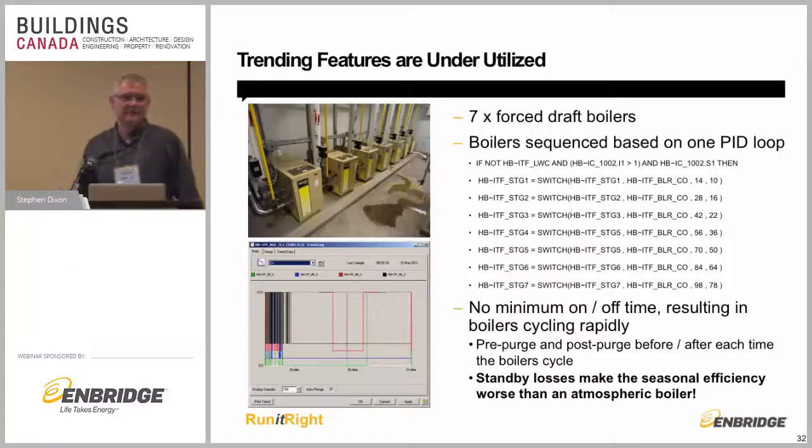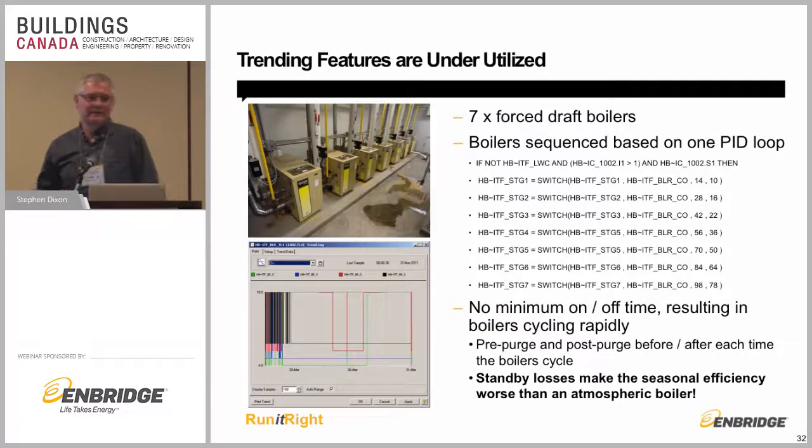Trending features, right? Why are trending features underutilized in systems? I'm going to make the statement that they are, and that's what we hear. Well, one thing I've seen is that there's not enough memory. I trend something, I only get a day, and I need to trend it for longer, so I don't use it because of that. So as we're providing facilities with these systems, meaning as we're speccing them up, it's important. And I think both Jeremy and Shalini, you're going to talk about the importance of the specifiers and the project managers understanding these systems as well. So making sure that we get the right amount of memory so we can use the trends.